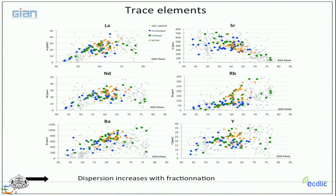About trace elements. Okay, so trace elements, it's a little bit tricky to present. I will not present you the spidergrams, okay? You saw a lot of spidergrams, because they are all the same.